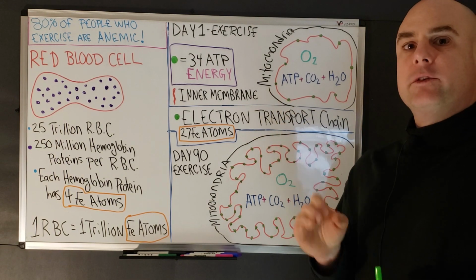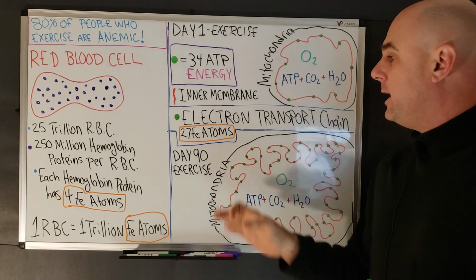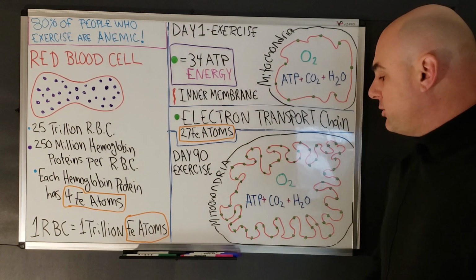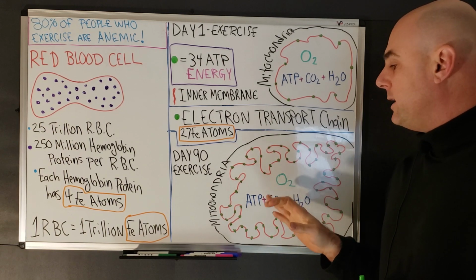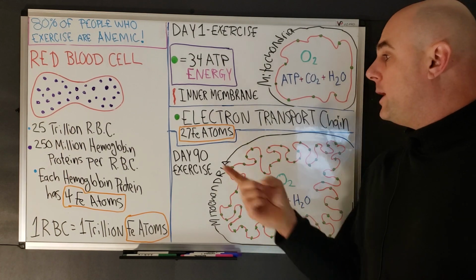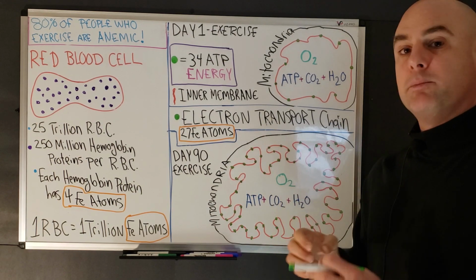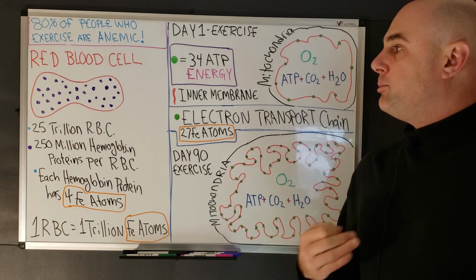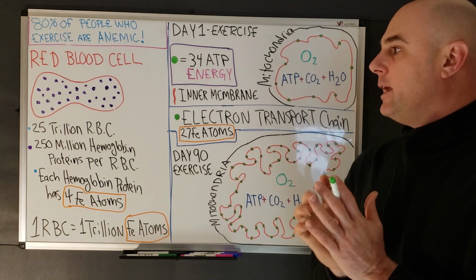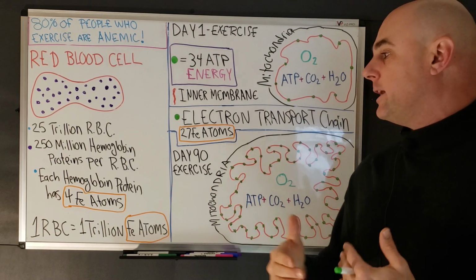So this is one of the reasons that roughly 80% of the people who exercise are anemic, because not only are we putting a higher demand on our red blood cells by creating more carbon dioxide, as well as increasing the oxygen demand by doubling the mitochondria, we are also increasing the number of these electron transport chains along this now developed mitochondrial membrane that require iron. So it's important, if you are training in the gym, to make sure you're getting enough iron, and you might actually require a little bit more than someone who's sedentary for this very reason.